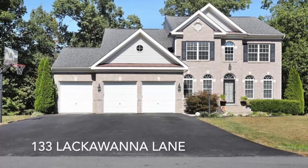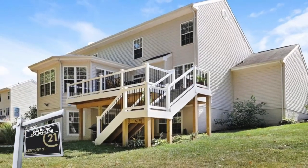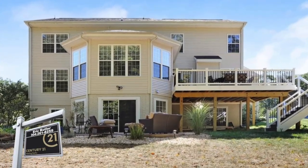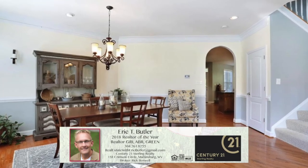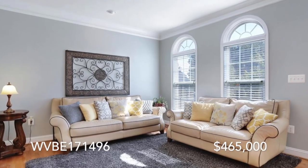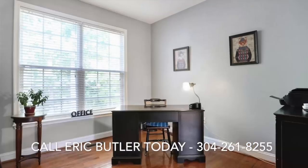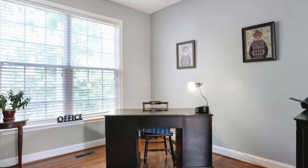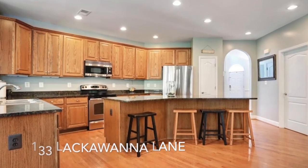133 Lackawanna Lane in Falling Waters is a beautiful 4,636 square foot, four bedroom, three and a half bath, three car garage, colonial in the Brookfield subdivision. This open floor plan home offers three finished levels with hardwood flooring on the main level. There's a spacious kitchen with a huge island, 42 inch cabinets and granite countertops. The large family room has a gas fireplace. There's an office, a formal living room and dining room.